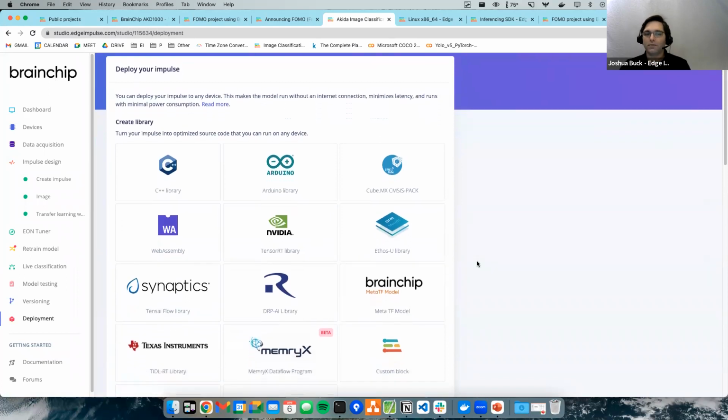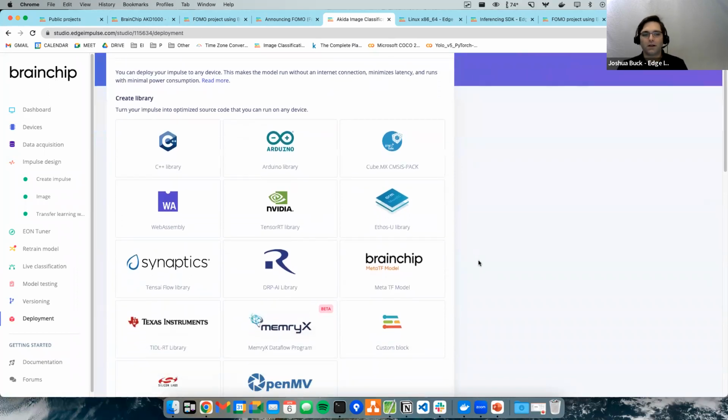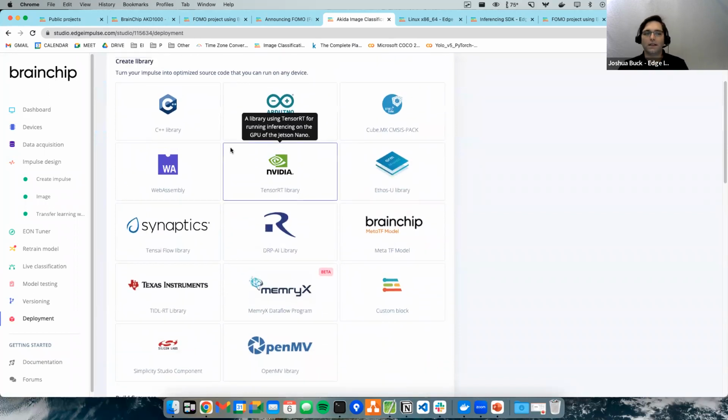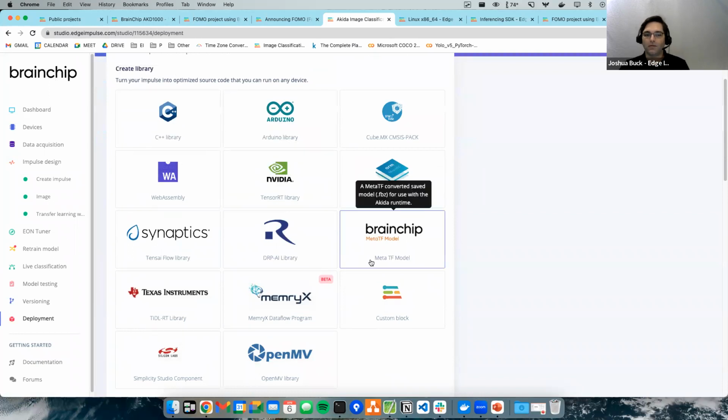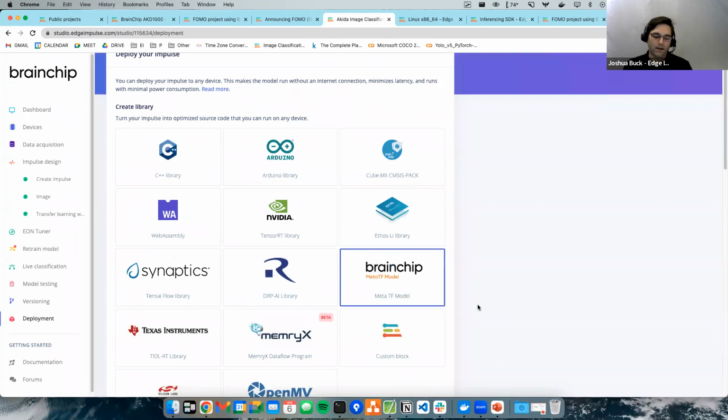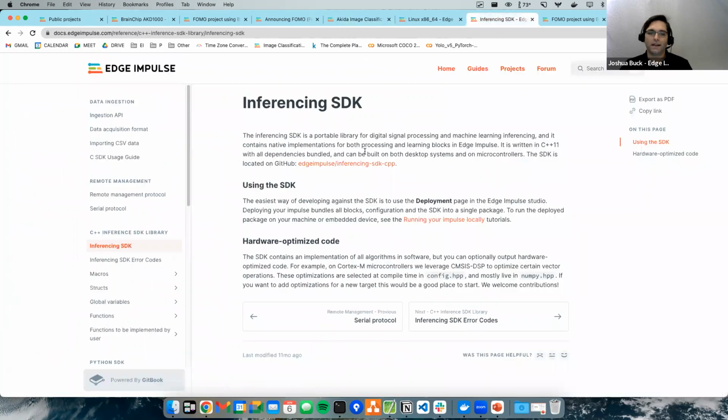We have two deployment options. One of which has a subset, and then there's the pre-built binary. The first deployment option is to create a library. In this case, you would click on BrainChip MetaTF model and click on build down here. That will kick off a compilation so that we get a zip file that contains BrainChip's proprietary format, the FBZ file for that particular model. That's what runs on the device, right? That gets loaded onto the AKD1000. And the Edge Impulse SDK comes along as well. That's the inferencing SDK that you can program and write code against in C++.